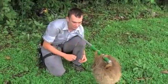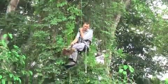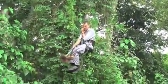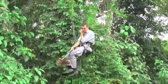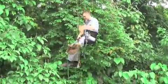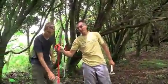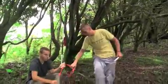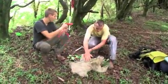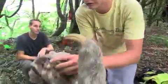So he's not very happy. He looks healthy, a little angry, but the hat's intact. His radio collar looks good. 6 kilograms, so that's like almost 14 pounds. That's a huge sloth. Usually they're about half of this size. Wow, she's massive.